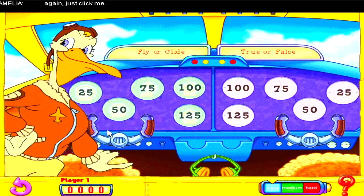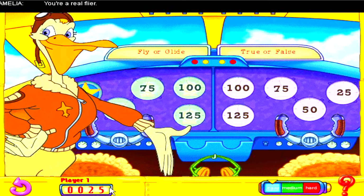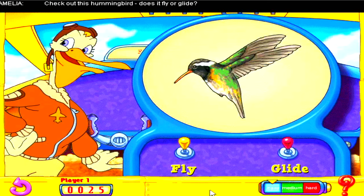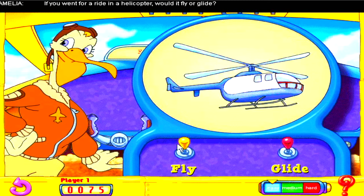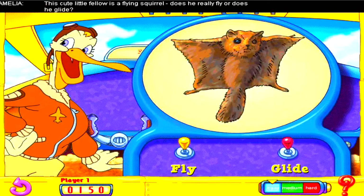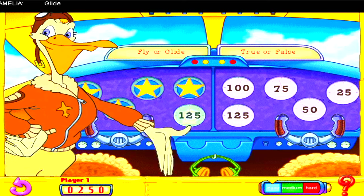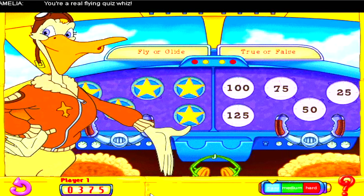The fly or glide category. Some things truly fly by using wing or engine power. Others just glide. You're a real flyer! Check out this hummingbird. Does it fly or glide? You get some flight feathers for that one. If you went for a ride in a helicopter, would it fly? No question about it. You've got all the answers. This cute little fellow is a flying squirrel. Does he really glide? You get some flight feathers for that one. Do you know for sure if this hang glider flies? You're a real flying quiz whiz. The fly or glide category is cleared.